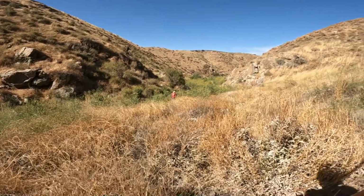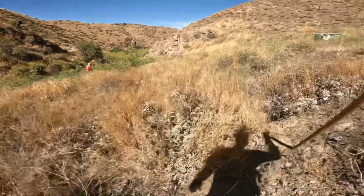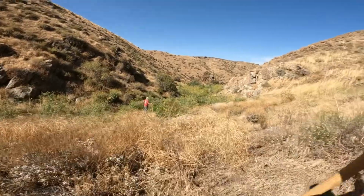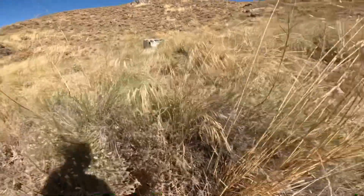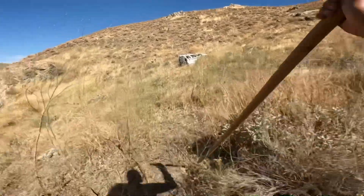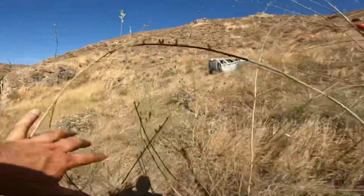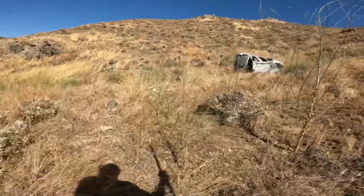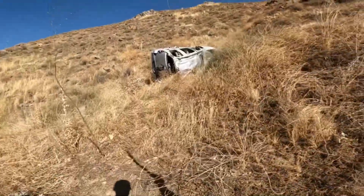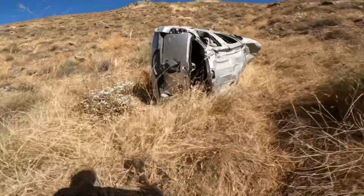All right, guys, made it to this car. And we spotted another car right behind my buddy. I'm not sure if you can see it, but there's a red car over there. Dude, we might find a body in this one. These weeds are taller than me, guys. I'm walking through right now. Dude, it's a Jeep. A newer Jeep. The license plate's gone. Wow.